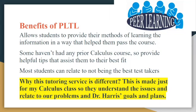Some other benefits of PLTL is that when you learn from your peers, a lot of times they explain things in a much simpler way than your instructor does. And because it's so straight to the point, you tend to pick up on those concepts a lot faster. And because you're not just seeing one way of learning from your instructor, your peers provide you with multiple ways that you can look at a problem and gives you the ability to solve a problem from multiple angles.